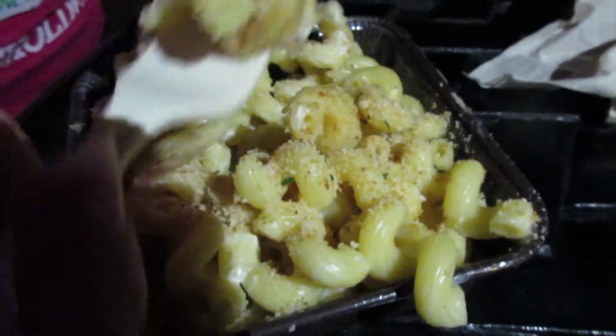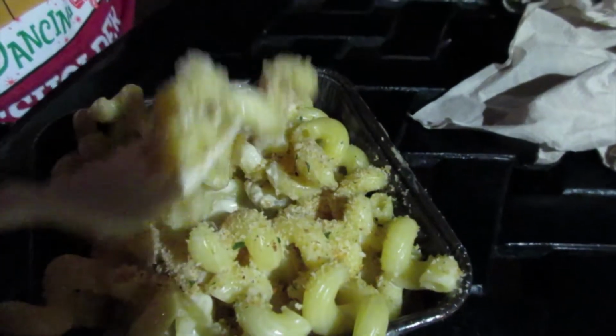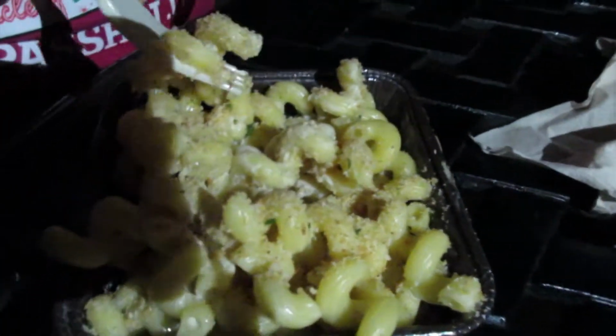Nice breading on top. Pretty good sauce. Nice crunch from the breadcrumbs, and there's almost a slight, and maybe it's the truffle flavor, I'm not super familiar with truffle. It almost has a garlic flavor to it, which I really like, but this is excellent. You get a ton, and this is only $8 as well, so I'm pretty excited about this purchase.